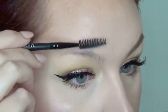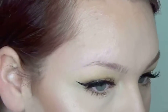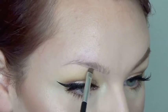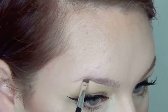Grab that spoolie and brush the inner brow hairs up and the outer brow hairs down. This creates a nice base to apply the pomade to. Taking that angled brush with a little bit of dip brow, you are going to draw a thin line on the underside of your eyebrow.